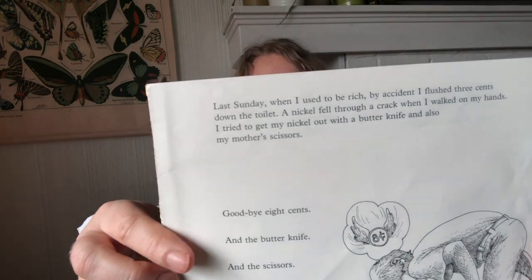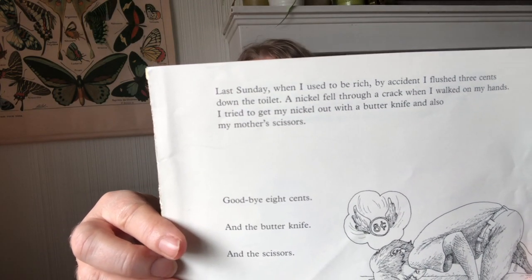Last Sunday, when I used to be rich, by accident, I flushed 3 cents down the toilet. A nickel fell through a crack when I walked on my hands. I tried to get my nickel out with a butter knife and also my mother's scissors. Goodbye, 8 cents. And the butter knife and the scissors. Oh no. Sounds like Alexander lost 3 pennies and a nickel because he wasn't being very careful. I'm going to write 8 cents down on my list.